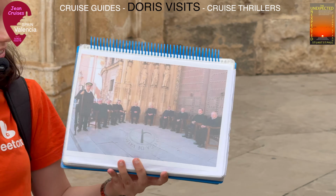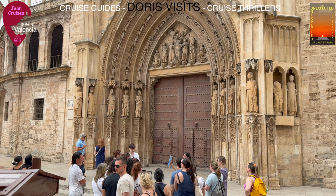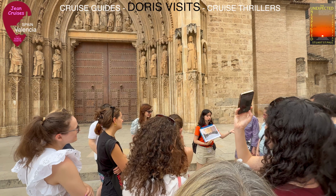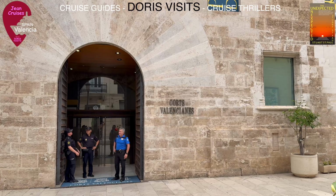This is where the Council of City Authorities sat, who used to preside over water disputes, and now they still come every Thursday as a tourist attraction.